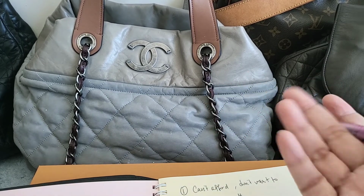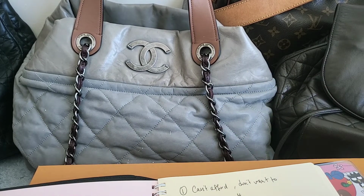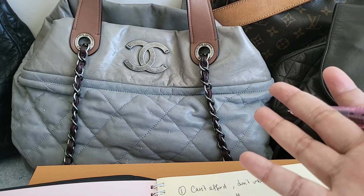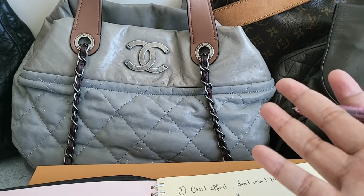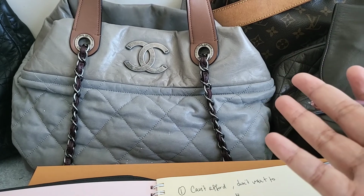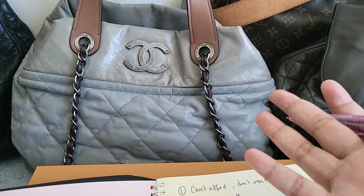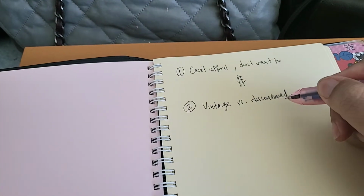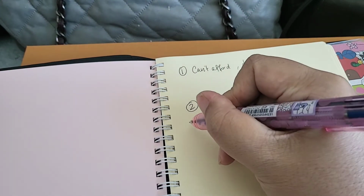I look at it, it makes me so happy, because it not only represents the beauty and the aesthetic that I love, so it's not just pleasing to me to look at, but it represents all the hard work that I've gone through and where I am today. So love that bag. And yep, so discontinued or vintage.